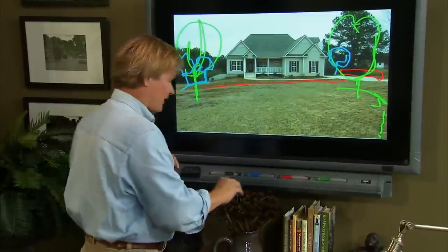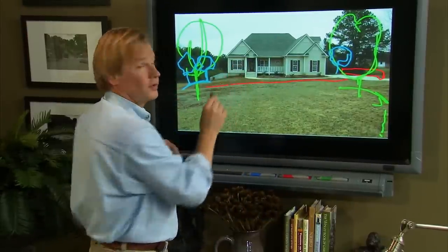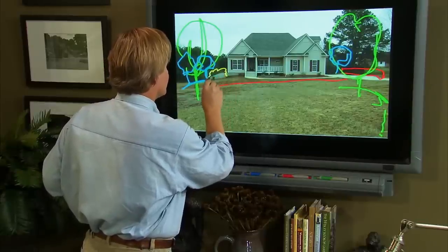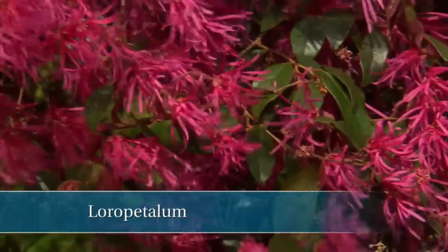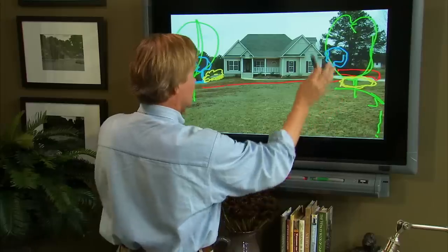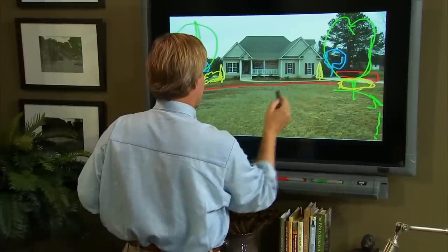Okay, now let's take a look at the foundation planting. I'd like to echo the color off of your shutters. You have that sort of burgundy color. So what if we covered this concrete retaining wall with red loropetalum? And what if we came over here and created some red loropetalum, just a drift of it here? So again, we're balancing the property. And then what if we came on the corners and planted a Foster holly here and a Foster holly here, kind of a nice conical holly like that?